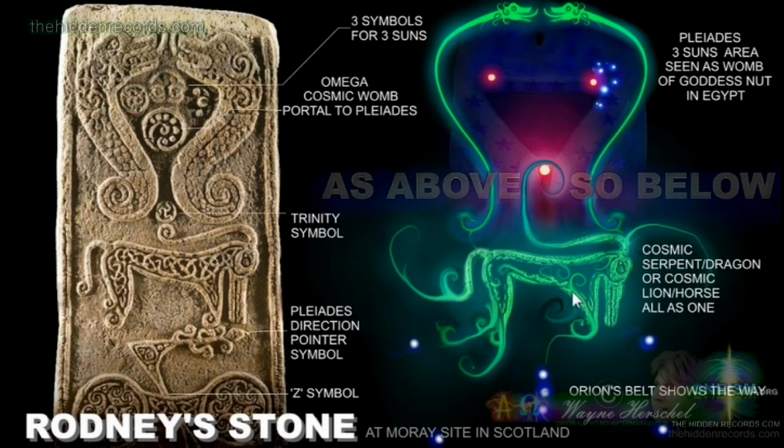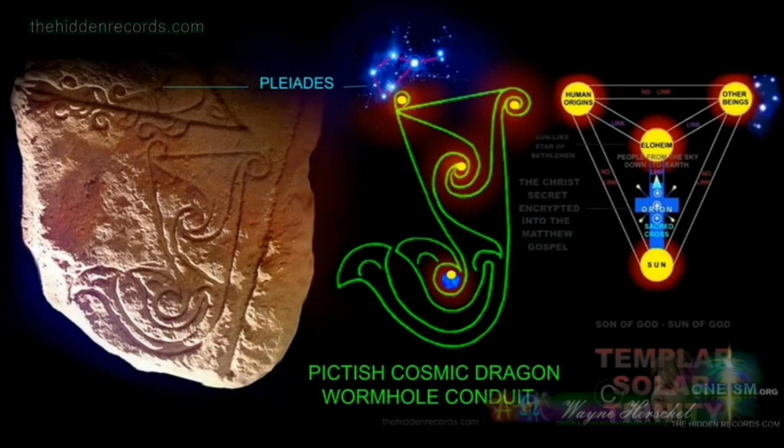The serpent dragon is sometimes shown as a cosmic horse with either the unicorn horn or, let's call it, a plasma ribbon that passes off the top of the head. There are many variations of the Celtic Scotland stone carving showing a trinity.